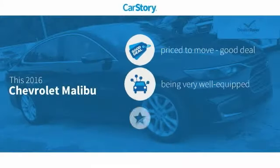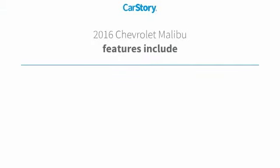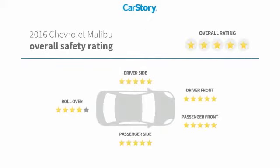Car Story research indicates this vehicle as being priced below the average market price, loaded with features. Features also include rear view camera, cloth seats, hands-free Bluetooth integration, and has been listed as an IIHS top safety pick with these ratings.